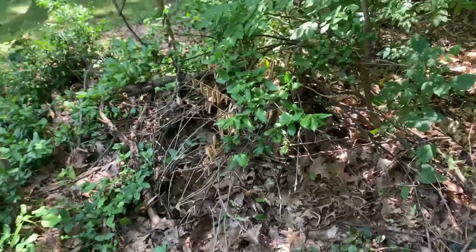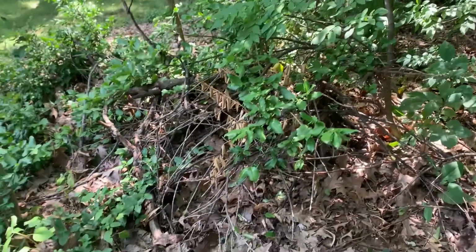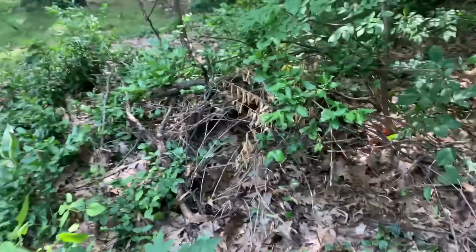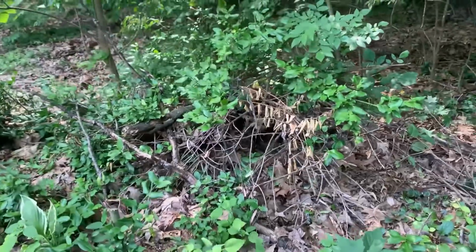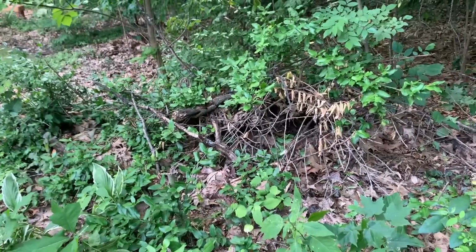This right here, this scares me. Look at all of these branches just piled up right here. That is just for sure a great breeding ground for something to be living under there. I'm not looking forward to that, but I got to tackle it.